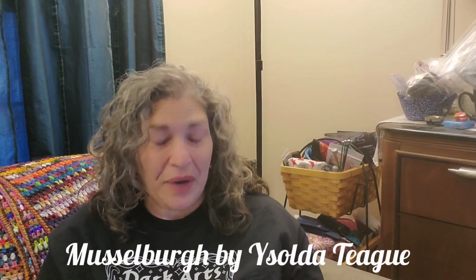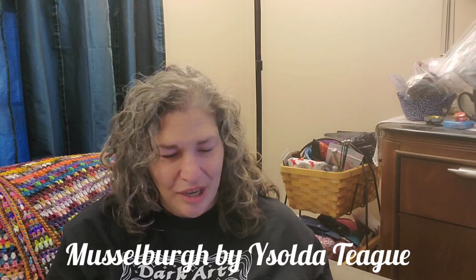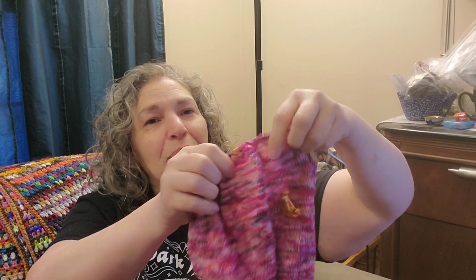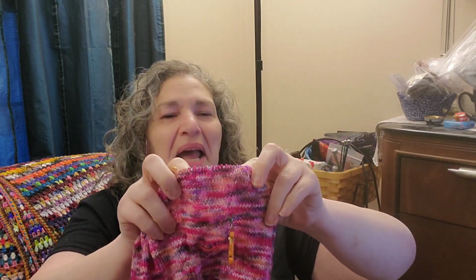Next up in my fat squirrel bag, I have my Musselburgh, because even though I was not done with my mom's sweater after Christmas, I just needed a break from some Christmas knitting, and so I went back to my hat and I made progress. I did about another inch and a half, 2 inches maybe.